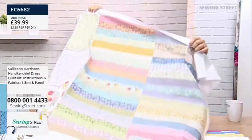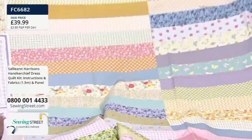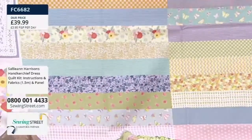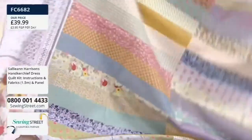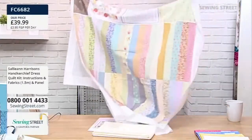And then the strips, Sally Ann, these four are perfectly proportioned strips for the frames. All different colours, all coordinating. That is so clever. And you've got more than you need there. Plenty more. Brilliant. £39.99. Remember, you get a metre and a half of your background fabric, you get your instructions, and you get your really special panel, which we love.